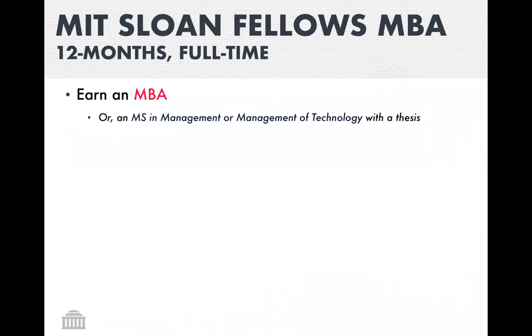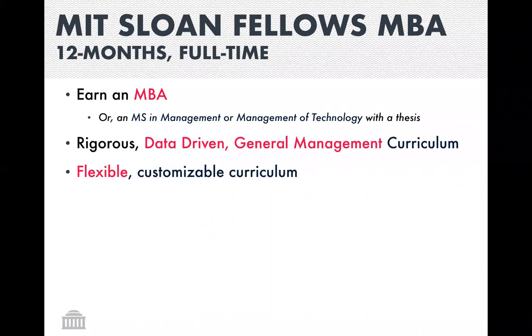In the MIT Sloan Fellows program, our students primarily do earn an MBA. Every year, 3 or 4 will ultimately pursue the Master of Science in Management or Management of Technology. That does require a thesis, which I'll touch on a little bit later. But the majority of our students do ultimately pursue the MBA credential. Like I mentioned before, it is a rigorous, data-driven curriculum.